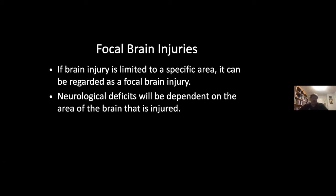This was back in the 1800s. Phineas miraculously survived this injury, but suffered a great many focal neurologic sequelae, specifically around his behavior patterns, because large portions of his frontal lobe had effectively been obliterated by his injury. But he didn't have any changes in his speech patterns, in his, I'm not sure about vision, to be honest, certainly in his motor function, things like that.